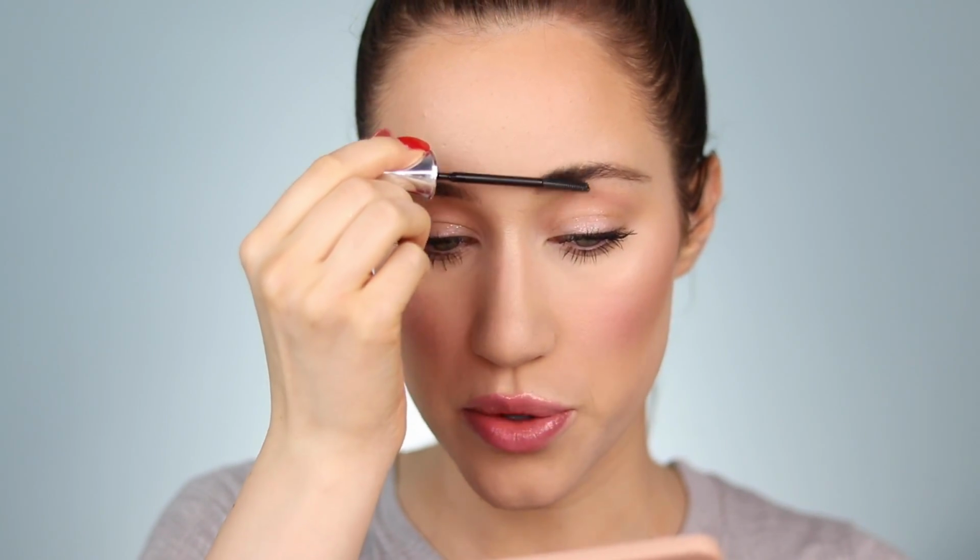For brows, I'm just going to use my Benefit 24-Hour Brow Setter. I forgot to try to find a dupe for this or something similar from the drugstore. Honestly, this is just super glue basically for your brows. So in the summertime, I like to go for something that I've been using for years and that I can really trust. So this is my go-to for sure. All right, so I think that completes this look.